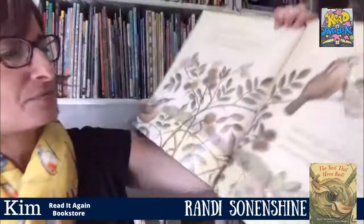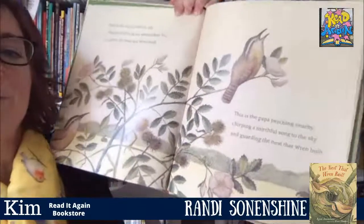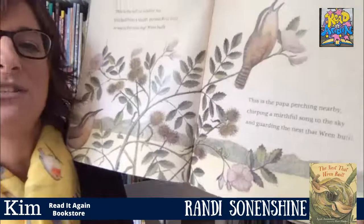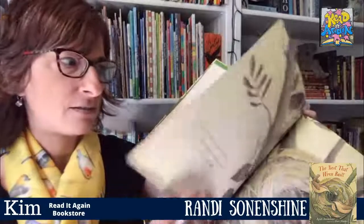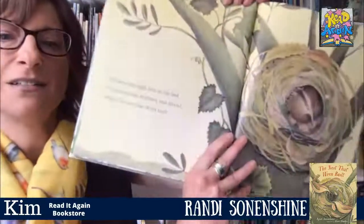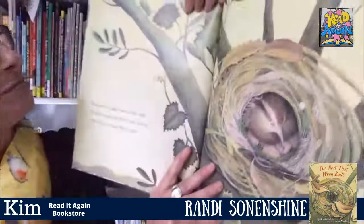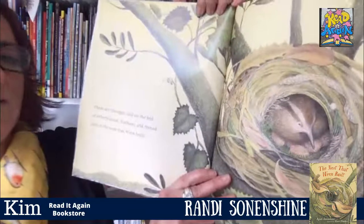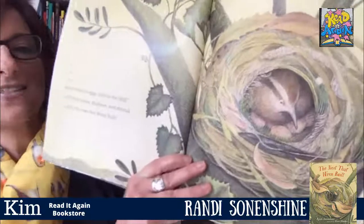There he is. This is the papa perching nearby, chirping a mirthful song to the sky and guarding the nest that Wren built. Now, why do you think the papa is guarding the nest? I wonder if something else is in the nest now. But you can see what it is. There are the eggs. These are the eggs laid on the bed of velvety moss, feathers and thread, safe in the nest that Wren built.